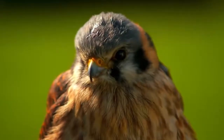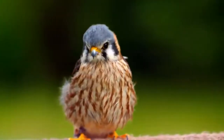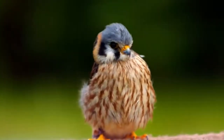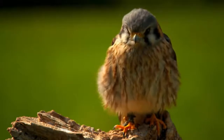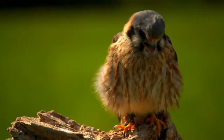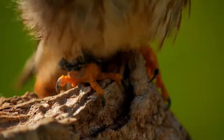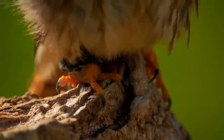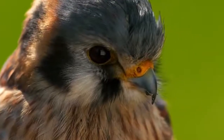This much smaller falcon may not be able to compete for speed, but its eyesight is beyond compare. The American kestrel is about the size of a mourning dove. It's the smallest falcon in the Americas. This diminutive cousin of the peregrine falcon has a formidable predatory adaptation all its own.